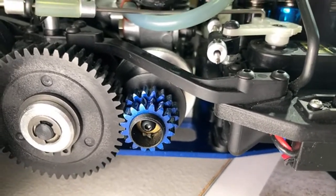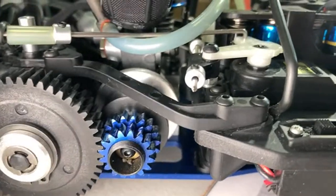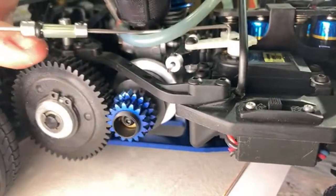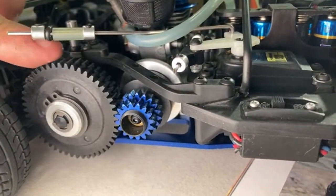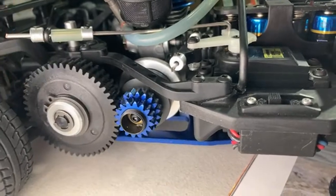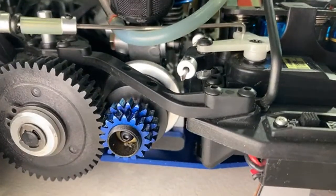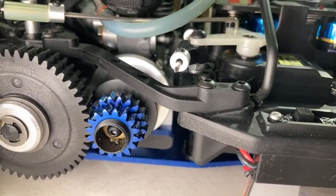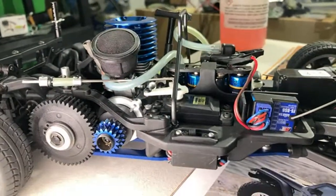But as long as it spins freely, just how I showed you right now, I'm going to do it again right here. There's no reason you need any other gear mesh. You need it to spin freely, but you also don't want the teeth to be open. Does that make sense? That's what you want right here.